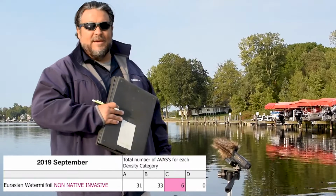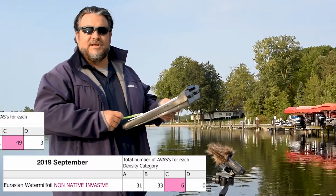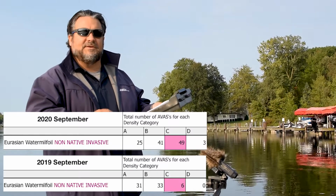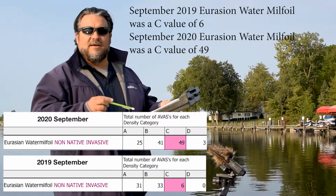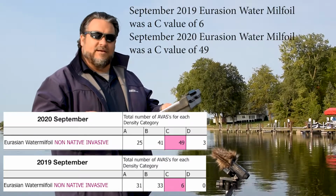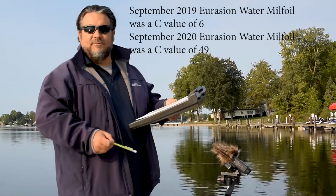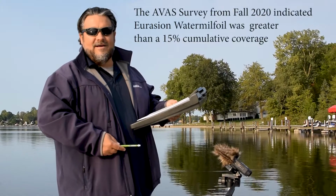And when we get back to the office, we enter all this data into a spreadsheet, and it will give us the percent cumulative cover of each different plant species on the lake. But you can also see the distribution of the species around the lake, whether it's a rare occurrence or a widespread species. It really helps guide management options.